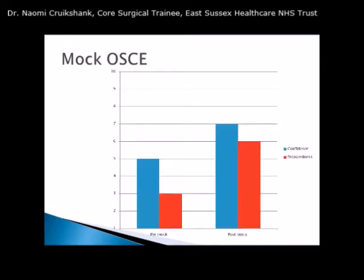The average pre-mock OSCE level of confidence was 5 out of 10, and this improved to 7 out of 10 post-mock OSCE. The average pre-mock OSCE level of preparedness was 3 out of 10, and this improved to 6 out of 10 post-mock OSCE.